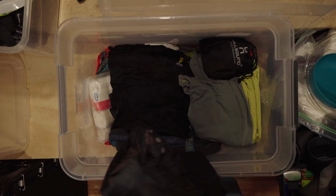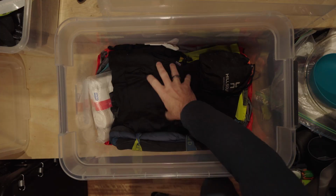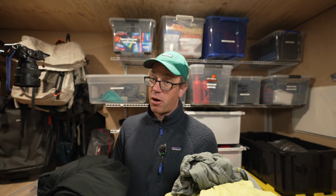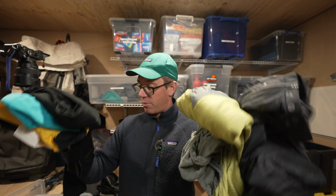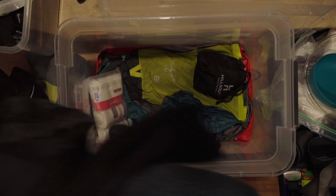Then I've got all my clothes that I generally only use for hiking. So my warmer pants, my fleece, my thermals, that sort of thing are all here because I only take them hiking, and that's stuff that comes on every single trip, day walk, long walk, whatever, that all comes. So that's all in this box.